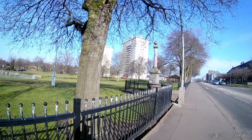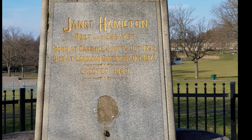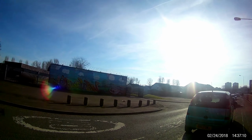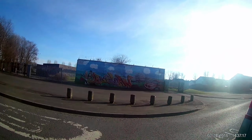Just ahead there on the left you'll see the Janet Hamilton Memorial Fountain. I've never actually seen this switched on. Janet Hamilton was a poet who died in Langloan. At the other side of Langloan they also have a Janet Hamilton Sports Centre. This is where they have kids sports days, they do exercise classes and things like that. It also has a gym.